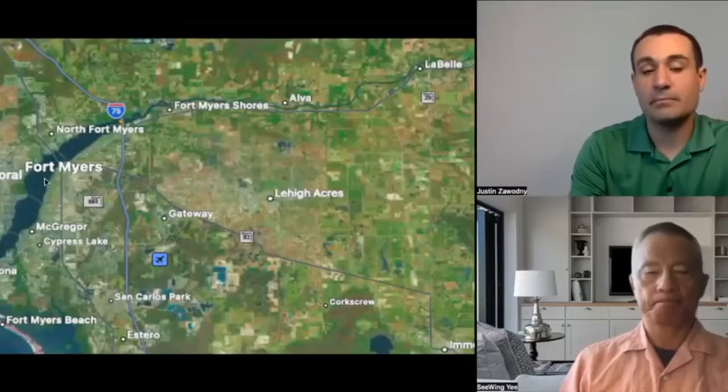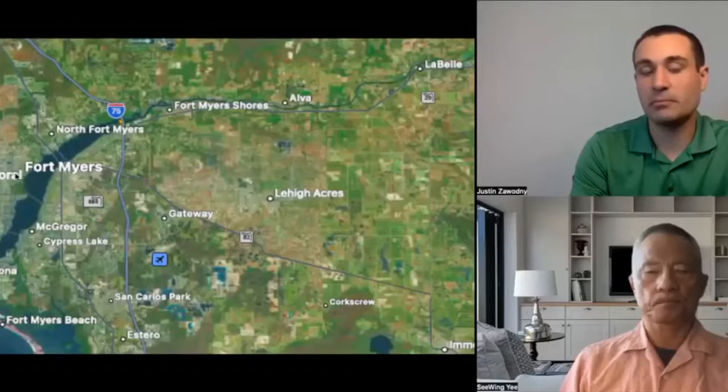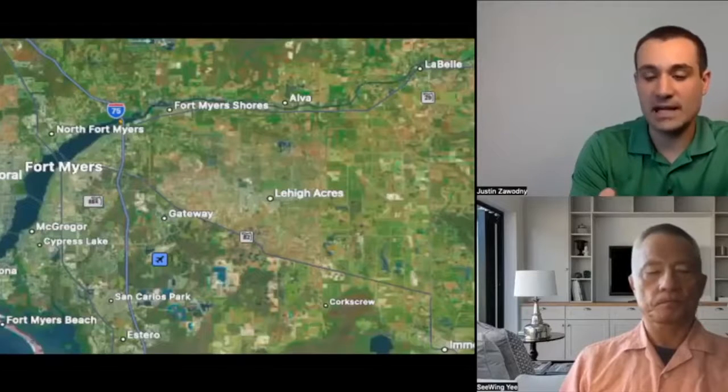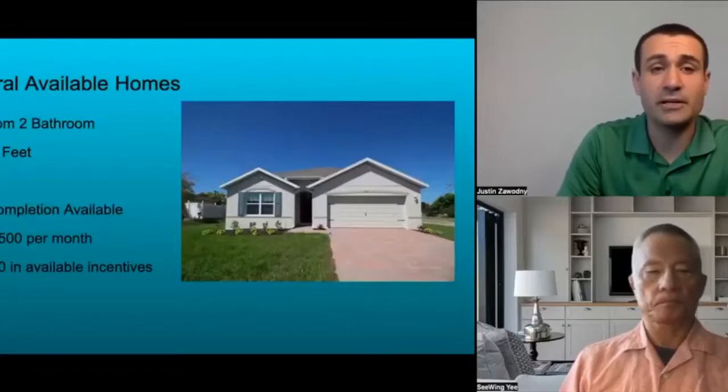Yep. So the market we'll start with is the market we've talked about quite a bit, Cape Coral. So I say Cape Coral, it's this area over here. Specifically, the area we've targeted has really been just here, starting just north of the word Cape Coral and south. This portion here is where we've really targeted for the last couple of years. So there are still homes available in this market.